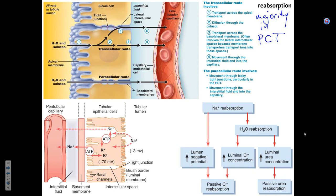What about ions? Chemicals, what usually moves them from one side to another side? Concentration gradient, which means diffusion, or if you need to actually concentrate them, active transport. Does that make sense? So what essentially we're going to focus on now are the mechanisms of reabsorption of chemicals via diffusion or active transport or osmosis, which basically is water diffusion. We clear so far? Now, look at this picture here.